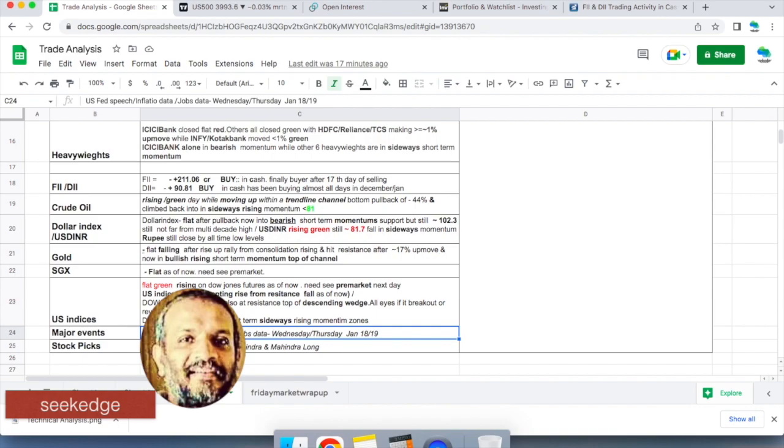Major events: US Fed inflation data, Fed speeches, and jobs data are all coming today and tomorrow and the day after, basically. So we have to keep a close watch. Expiry may be volatile. Markets may react the next day. So we'll always have to see the pre-markets on Wednesday and Thursday, probably Friday also. So major events are ahead. US markets are at crucial points. That's what it is.